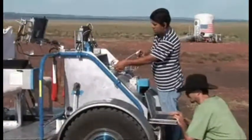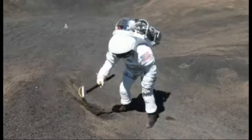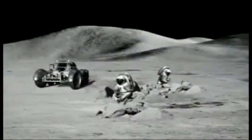Everything we want to use in real exploration. Well, there's three main elements of RATS. There's spacesuits, robots, and tools. And we test them all together here on Earth in order to save time when we do go to the lunar surface.